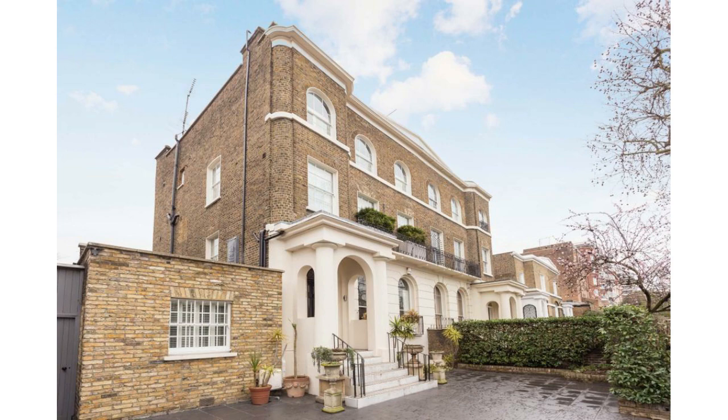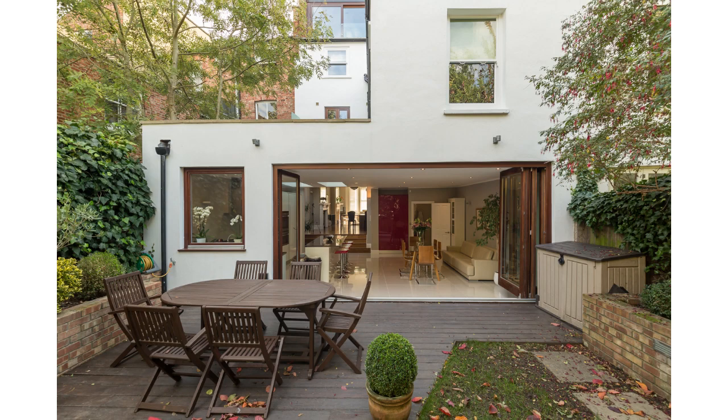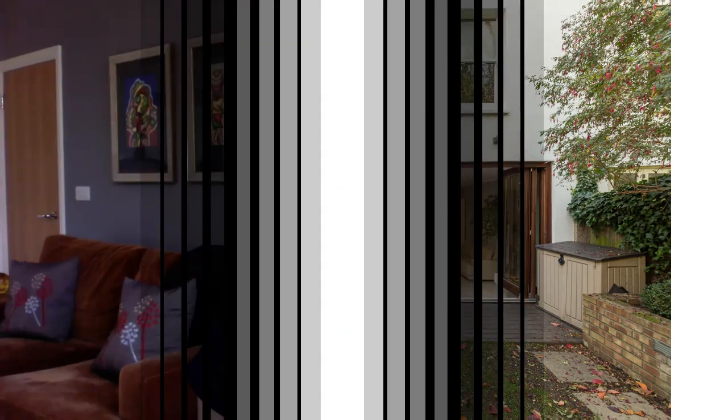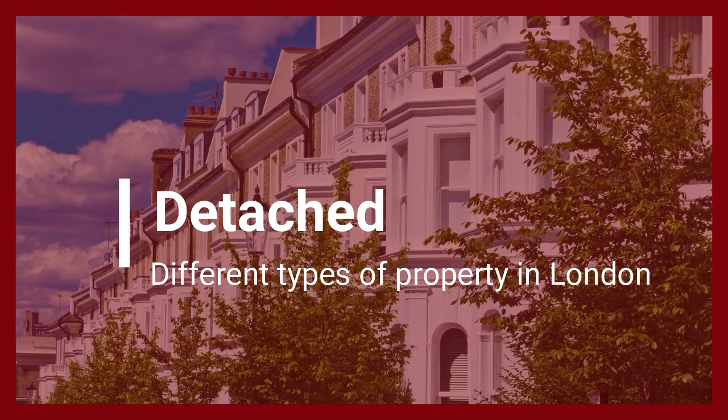So that's typically going to be a larger property, or at least more desirable, because you're going to have more windows, and your windows are not just going to be restricted to the front of the house or the back of the house. Next is a detached house, and obviously we know what that means. It's just a freestanding, standalone house.